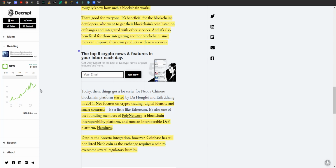It was started in 2014. They focus on crypto trading, digital identity, and smart contracts, kind of like Ethereum. It is also one of the founding members of Poly Network, which is a blockchain interoperability platform. And it runs an interoperable DeFi platform, Flamingo. So Neo makes sense that they'd sign up for Rosetta. They seem to be pretty big on cooperating with other projects, and Rosetta seems like a new fun way to do that.